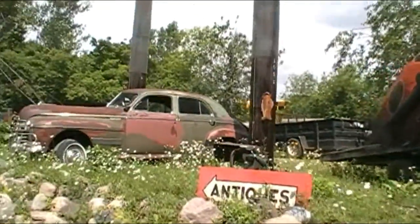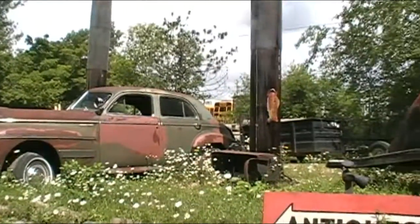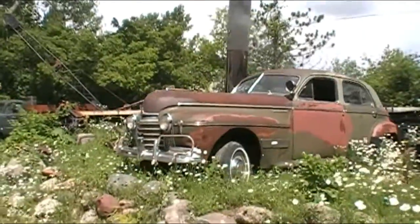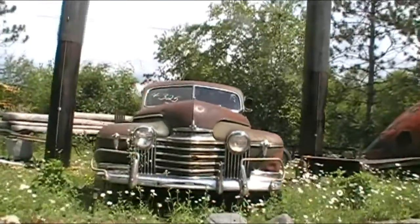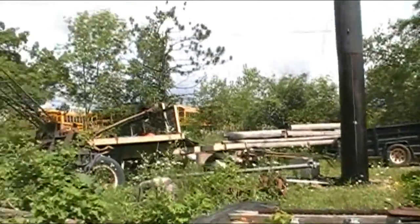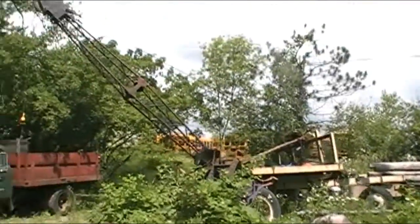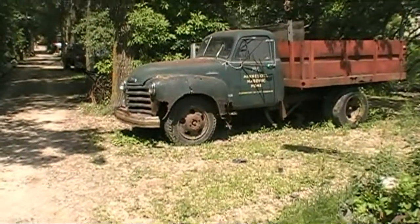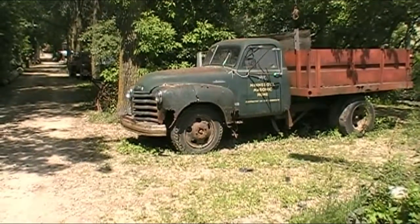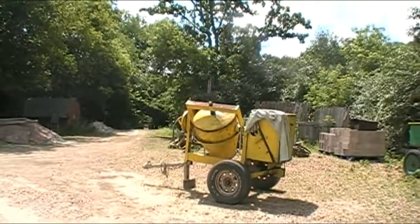There's a sign that says Antiques, and here is an old car. It says Olds Hydromatic. Must have an automatic transmission. And there is some sort of crane there. It looks like it's on a little trailer. I'm not sure what that's for. In a Minnesota Masonic home truck. Looks like a Chevrolet 4100. And a giant cement mixer. I think some of that stuff back there they must use to put the park together.